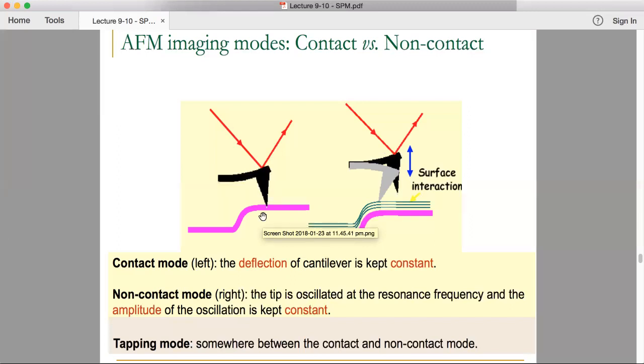Tapping mode is a hybrid, in between contact and non-contact mode, and it is very famous in AFM. It's the most common method used in AFM imaging, because in contact mode you keep the tip very close to the surface of the sample and drag it, so when you scan there's a big chance of damaging the AFM cantilever tip. So people don't use contact mode that much. Instead, they use non-contact or tapping mode.